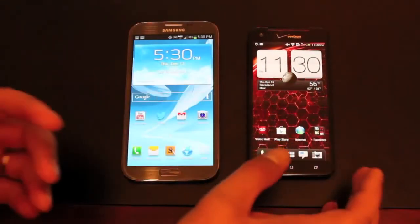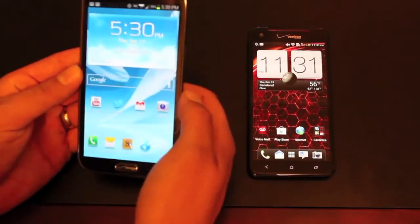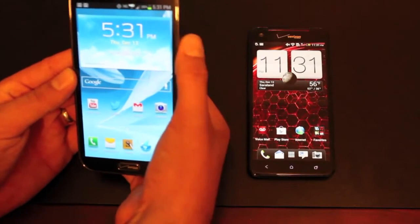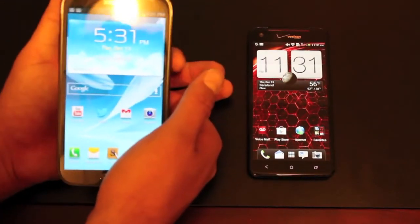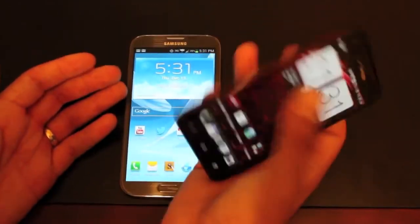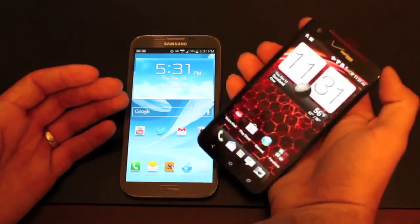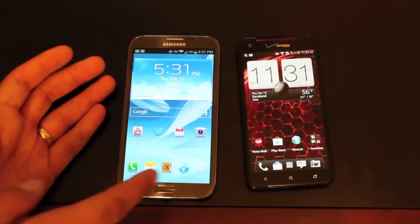So another thing about the design here, with the Galaxy Note 2, you have your power button here. So if you're a one-handed user, that is really easy to get to as long as you're right-handed. Of course, if you're left-handed, that might be a little difficult to reach all the way over there. On the Droid DNA, however, you do have to kind of scoot the phone down to get to that power button there. So I like the power button placement here a little better.